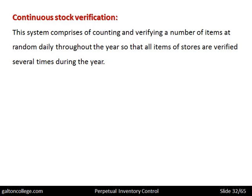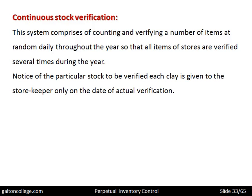So it's just written and their initials put on it and the date. So there is a record that it's been checked. And then another bin would be selected and checked as well. So it's continuous. It's a rolling process.